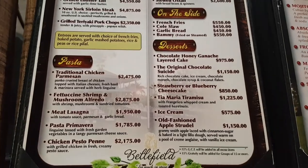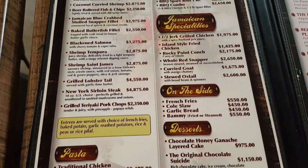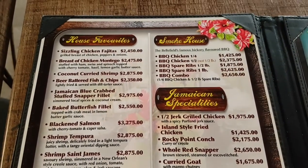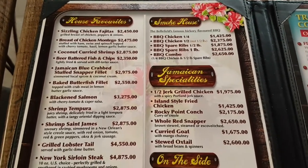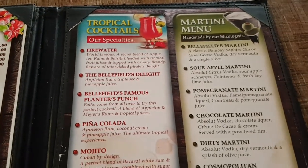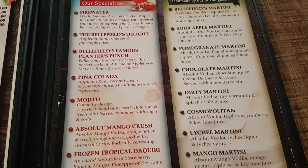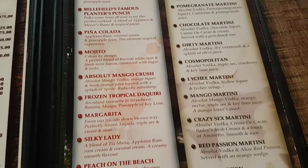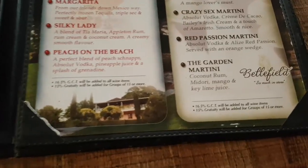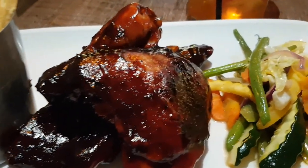So I decided to order the barbecue ribs combo that comes with chicken and barbecue ribs. Guys, the ribs came right off the bone. It was tasty. I ordered that with a side of French fries because that's my favorite thing to eat, along with an amaretto sour. That's my go-to drink. My driver had the white rice and jerk chicken. That was so good, guys.